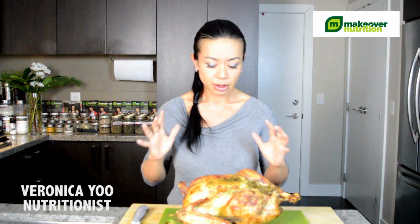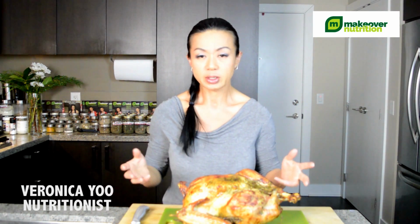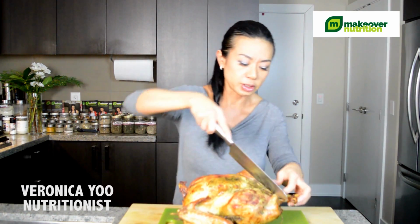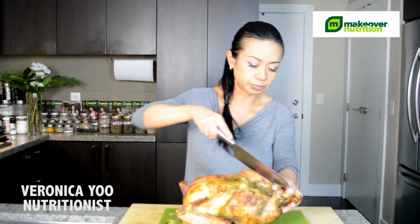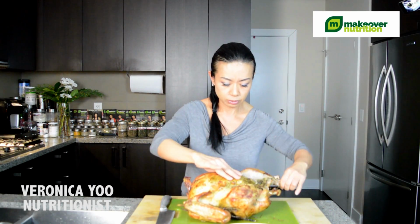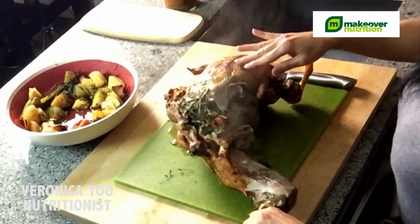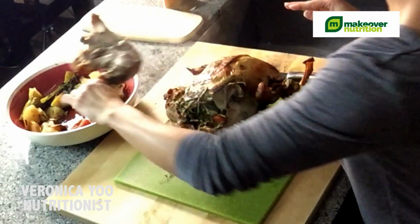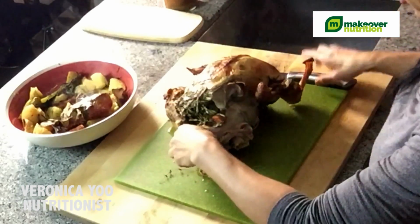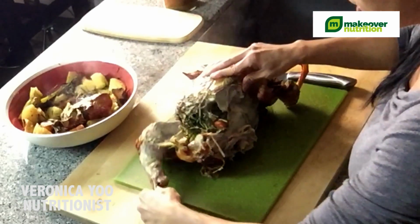So here, what I'm gonna do, I'm just very simply gonna cut it. I think you already know how to cut it, but I'm just gonna cut it. First, just to open. Yeah. You see? It's so juicy. I'm just gonna leave it like this, so people who wanna cut and eat can do it. Look at it, just falling apart.